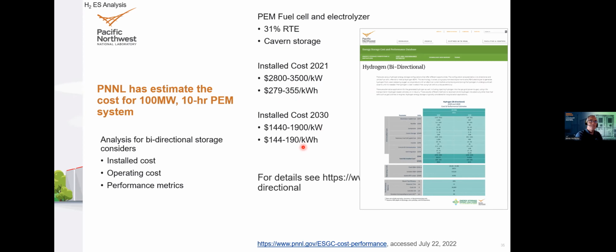But with the funding and the push by the Department of Energy and industrial stakeholders to lower the cost of electrolyzers and fuel cells, they project that by as soon as 2030 we're going to see these costs cut in half. And we also project that the round trip efficiency will be going up. You can find out more details about how they did this and all the ranges at this website. Of course, this is the capital cost, and this was for 100 megawatts and 10 hours of storage.